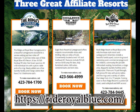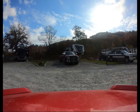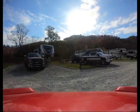Had we known. And what the other people next to us did was they called on the way and said, "Hey, what's the number of our campsite?" They went in, pulled in, unhooked, and then went down to the camp store. So just keep that in mind when you're going in.